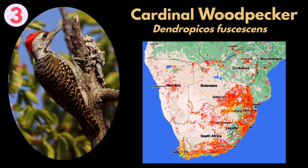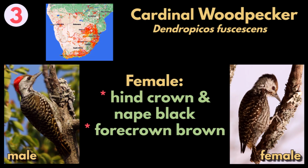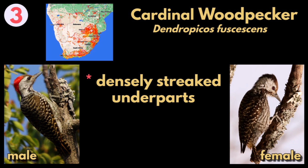The Cardinal Woodpeckers and their distribution. As you can see, they are widely distributed all over southern Africa. The males have a red crown. The forecrown is brown. Cheeks and throat are heavily streaked. The female, the hind crown and the nape is black, and the forecrown is brown. The Cardinal Woodpecker has a conspicuously barred back and has an overall black and white appearance, and they have densely streaked underparts.